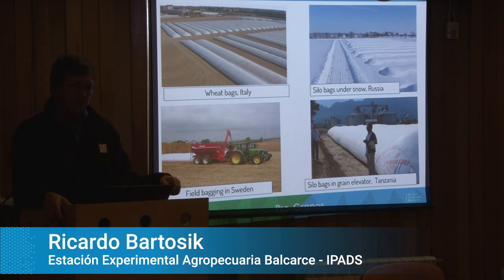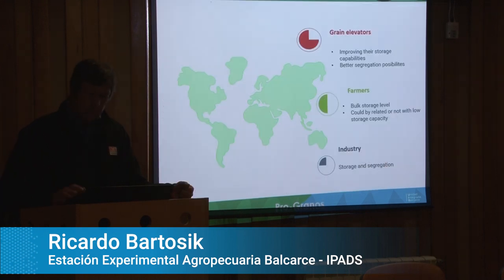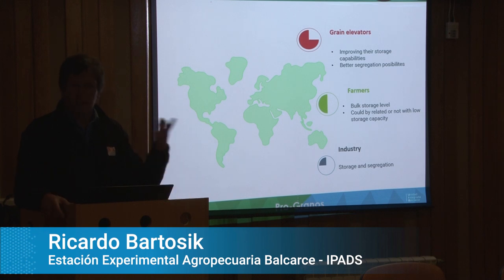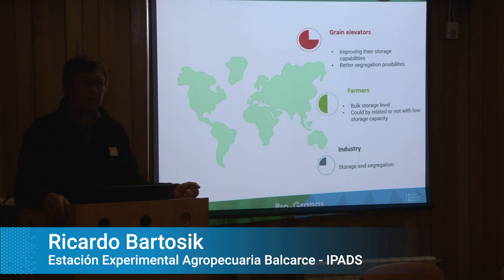So, the silobag system is a logistic tool that could be adapted for different production systems. Again, who is using the silobag in other countries? Grain elevators, farmers, the industry, and even ports in some places.